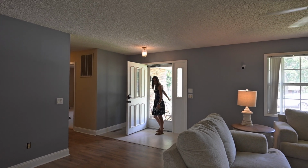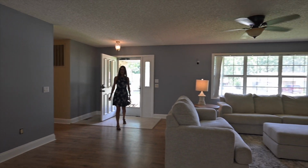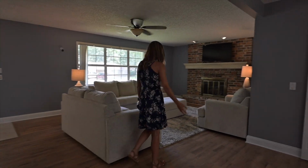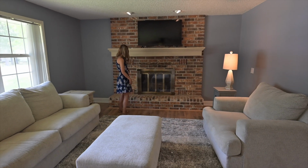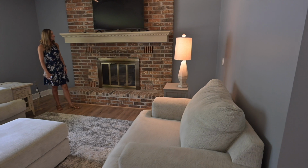I like this nice little entryway. It opens up into the living room and the dining room area. And these are beautiful new flooring that got put in. I love the color. And you've got this nice natural gas fireplace here. I love that the brick matches the outside of the home.